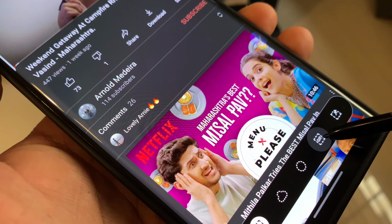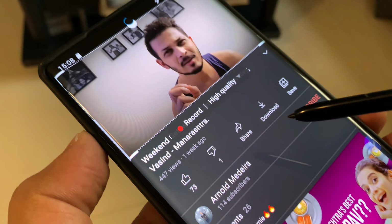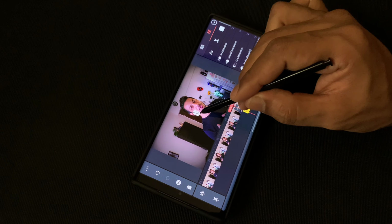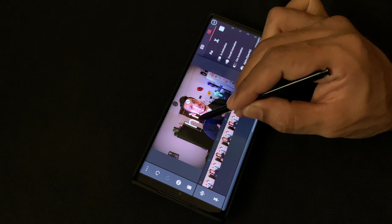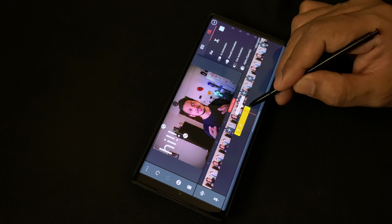For example, use it as a Bluetooth remote to click pictures while your phone is away or record videos. Use it as a smart select to make GIFs and stuff like that. And also, I didn't know that the S Pen would be this important to me until I realized that I also edit my videos on the phone. And even though I can edit on the timeline with my chunky, clunky fingers, the S Pen is more like a mouse for your phone, so you're a little more precise, and that makes the editing process a lot more fluid.